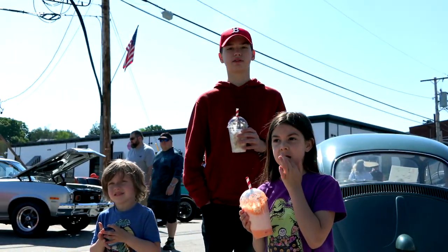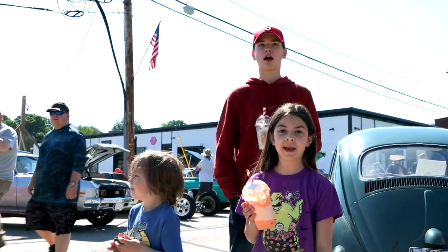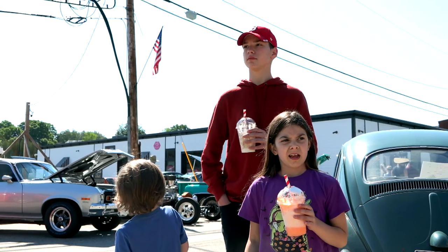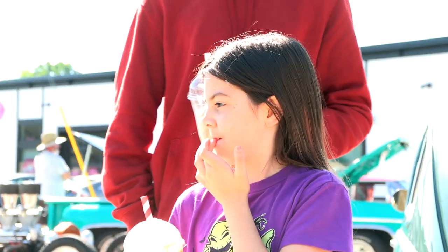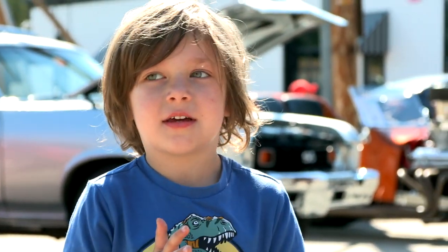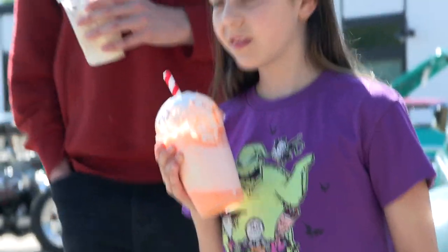We're looking at antique and interesting cars. Have you guys done the car show before? Yeah, the past 2 years. What do you like about it? What do you look forward to about it? I like seeing all the cool cars, like from the 60s and 50s and stuff. I like the brown one. Will you show it to me? You want to take me over there and show it to me?